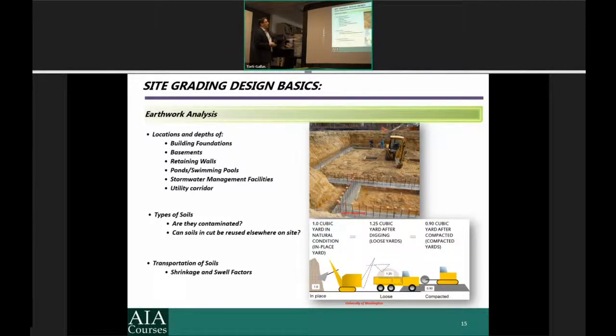So other things that go as far as the grading is concerned in earthwork, right? Earthwork is really the movement of soil, the movement of material. They go hand in hand, obviously, with the grading strategy. But things like building foundations and basements, retaining walls, swimming pools, stormwater management facilities, large utility corridors, all these create a lot of earthwork, a lot of cut, a lot of digging, right? So we might want to find a grading strategy where we can reuse a lot of this cut on the site so we don't have to pay to haul it off. So that could impact your grading analysis and grading approach.